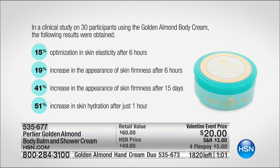So when we launched this summer, and when we sold out of it in November, look at the customer review. It is your favorite already, but a 15% increase in elasticity after 6 hours resonates with, wow, this is a different product. This is a skincare product. But when you use it, you feel like you're at the most luxurious spa in the world. When you smell it, you've transported yourself to the most beautiful place in the world.